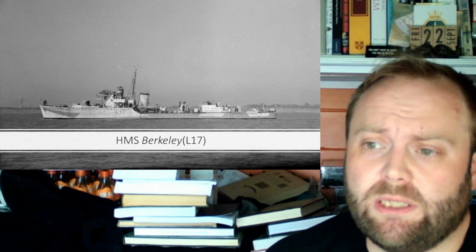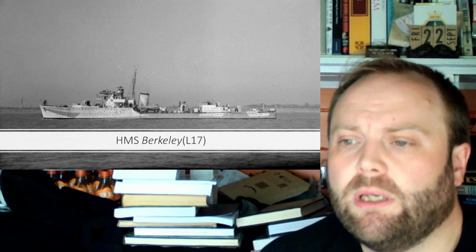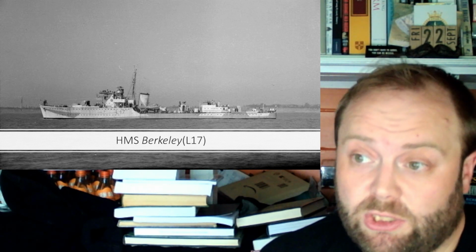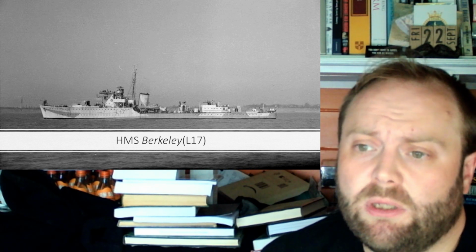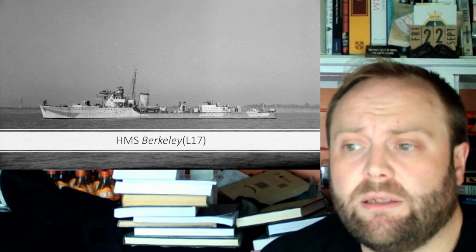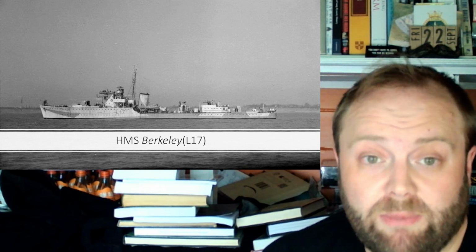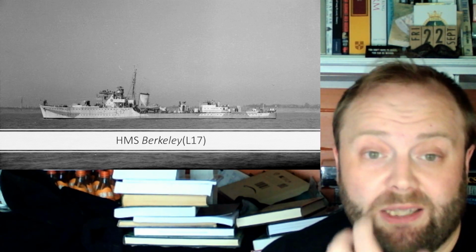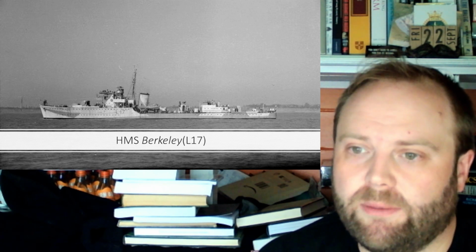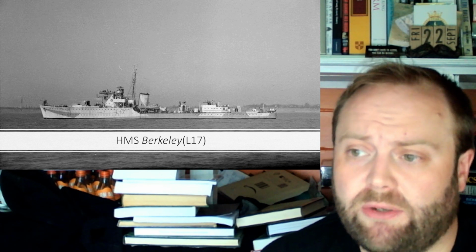She took part in escorting sloops doing mine laying operations in August 1940. She did anti-invasion patrols in the English Channel in September 1940. She escorted convoys in October and November 1940. And in December 1940, she's damaged by a mine. Luckily, it was damaged in the Medway. If you're damaged in the Medway, where do you go? She goes to the Chatham Dockyard. She gets repaired there, and very quickly. She's back in convoy duties in January 1941.